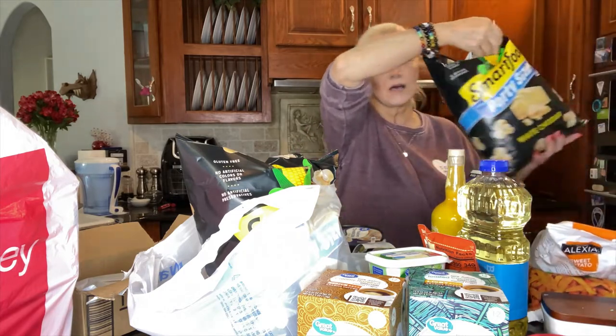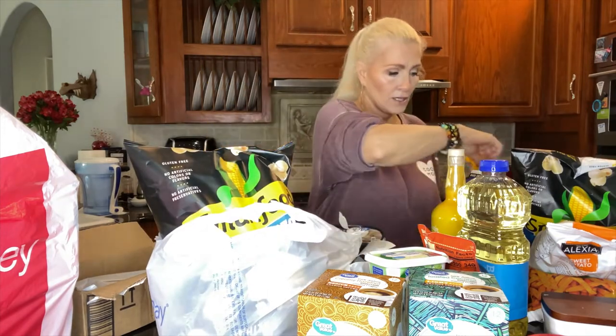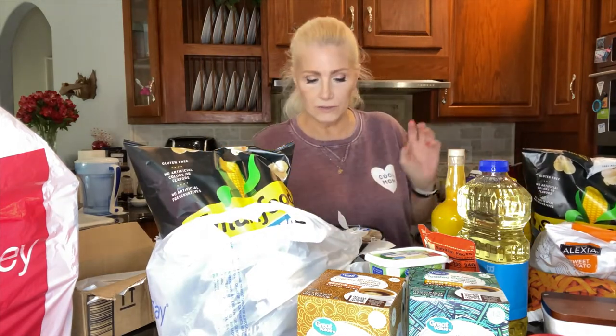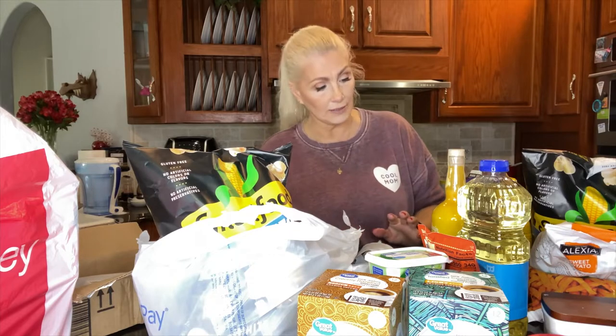My husband loves this popcorn. So as you can see, I got two of those. I also got him some of these. He does not need these, but if I don't get these, he'll eat something else. So I got them. And what we have discovered lately.